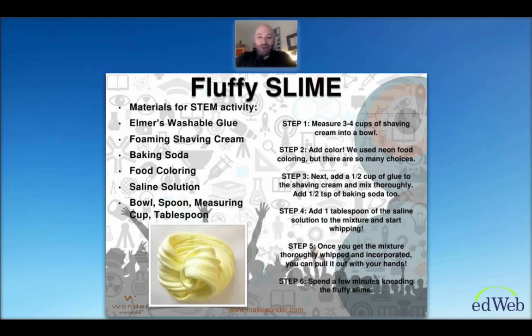So once you get your mixture thoroughly whipped, you can start pulling it with your hands, and then you can knead it for a few minutes and you can create fluffy slime. It's just such a really cool way to do a slime activity. It kind of changes it up a little bit. It's really soft.